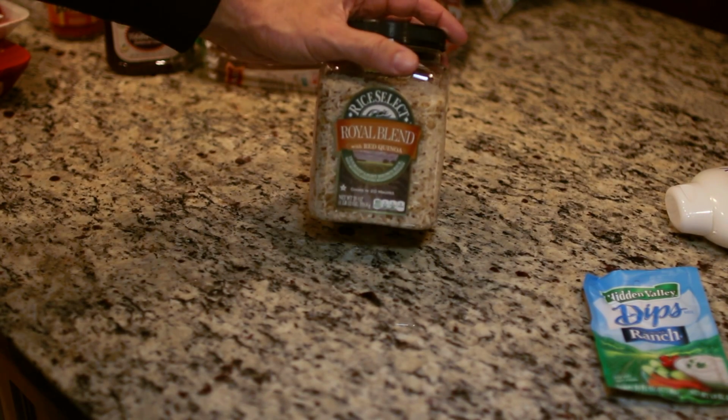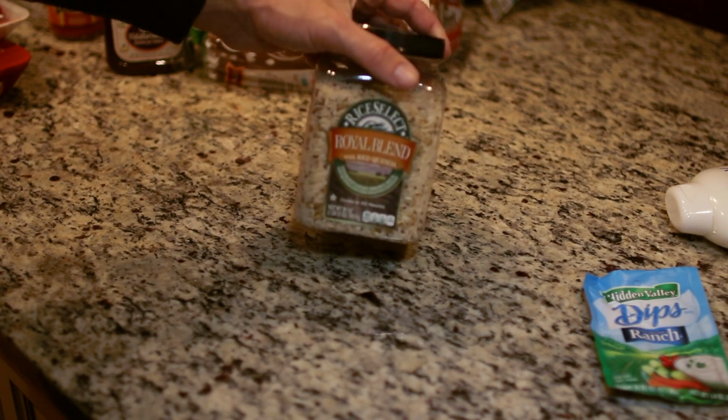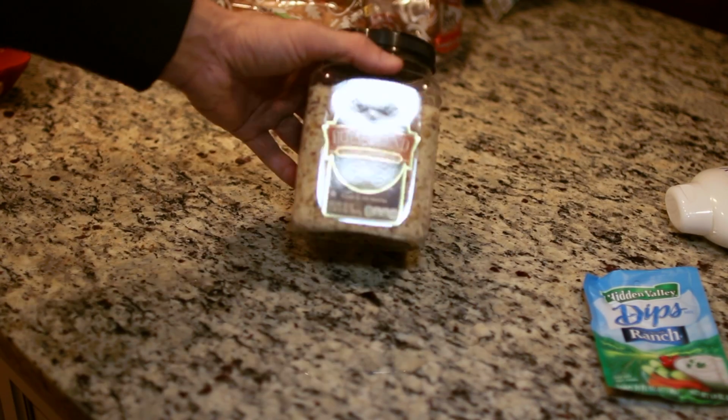Now I also got this Royal Blend, which is a mix of rice and red quinoa. This is probably one of my favorite go-to carb sources as of late because it just tastes really good and it's not as boring as plain rice. And even though there's lots of ways to spice up your rice, this is great. It's a little bit more expensive, but it's awesome.